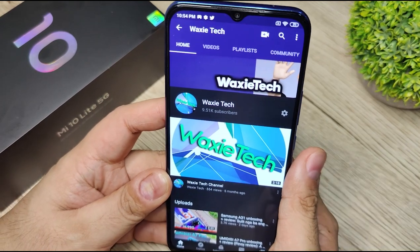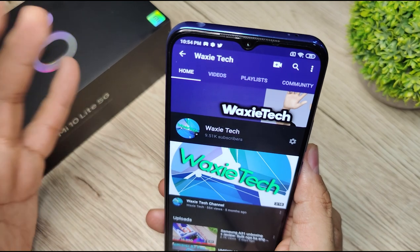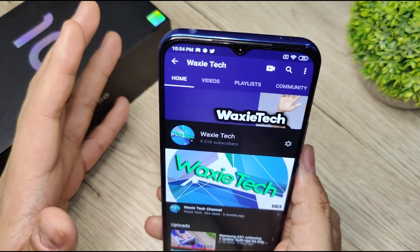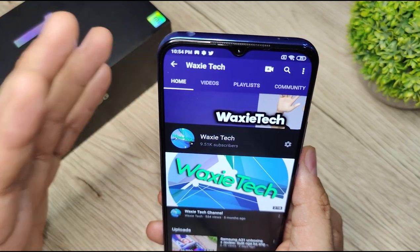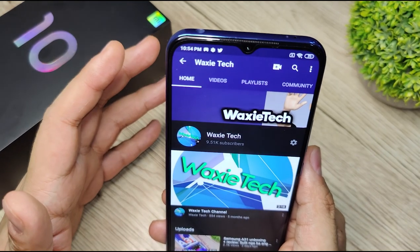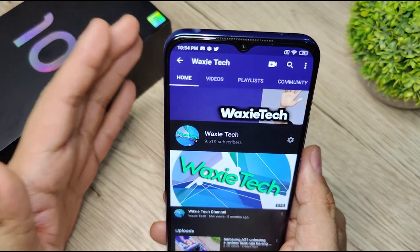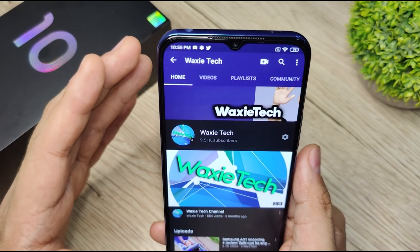So that's it for our full review para sa ating Mi 10 Lite 5G. And yes, I would recommend this phone to you guys. And if you're looking for a future-proof smartphone and kayong tipong user na 10 years or 5 years bago nyo palitan yung smartphone nyo, then this is something that I can actually recommend to you, since maganda yung camera performance niya, okay na okay, at very good yung chipset na ginamit para sa ating Mi 10 Lite 5G. And overall, sobrang okay at maganda yung design para sa ating smartphone.